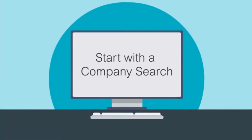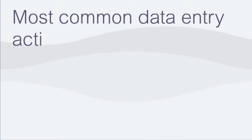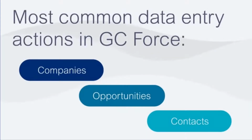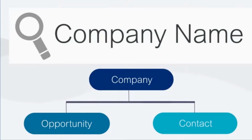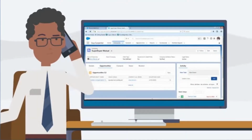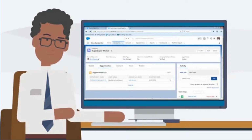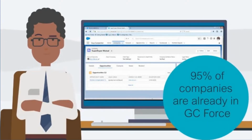Start with a company search. The most common types of data entry you'll do in GC Force are creating companies, opportunities, and contacts. But whatever you're doing, the logical starting point is a company search, so that your opportunity or contact will be connected to the right company record. Let's say you've just had a promising conversation with a potential client, and you want to track it. Start by searching to see if the company is already in GC Force. It probably is. 95% of the companies we work with are already there.